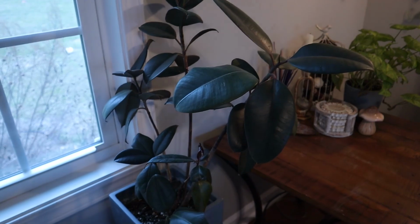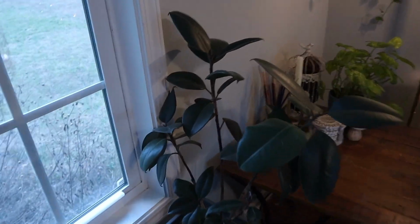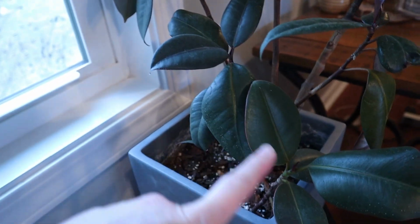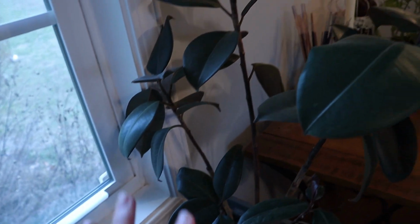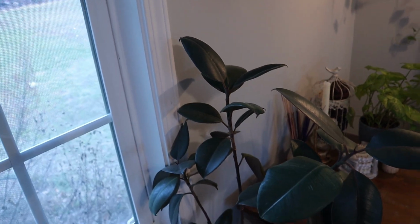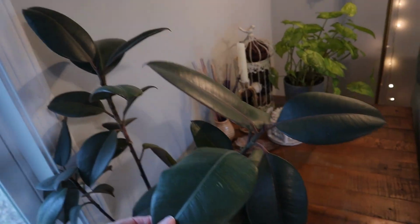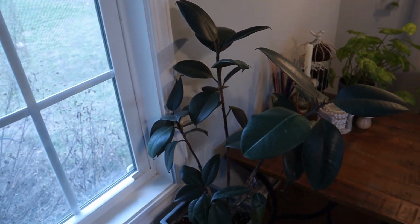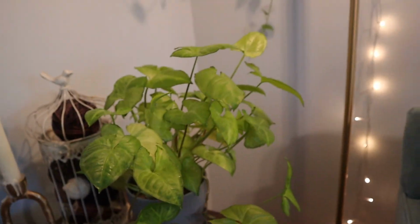But anyways, this one has gone through some rough periods, I'm not gonna lie. And I'll show you, these 3 main stems are super bare at the bottom. And these ones used to be like that, but I clipped them and put them in water. They grew their own roots and I put them back in the pot. So I'm probably gonna do that with these ones eventually, just to refresh this plant and hopefully keep it growing with nice large foliage, because I really do love this plant. I've seen ones that are huge and I'm hoping that I can get this one that big.